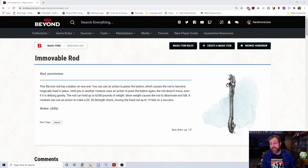It can hold up to 8,000 pounds worth of weight. And a creature can use an action to make a DC 30 strength check to try to move the rod up to 10 feet. So even if you get a DC 30, you can only push this immovable rod 10 feet. So, you know, want to lock your doors to keep your house safe, just put a couple of immovable rods in between the double doors. People can't push them open.